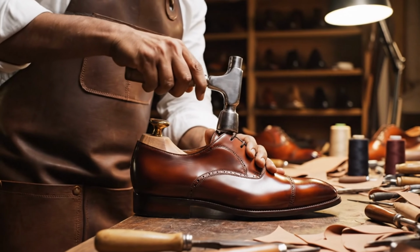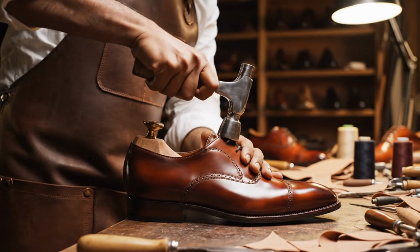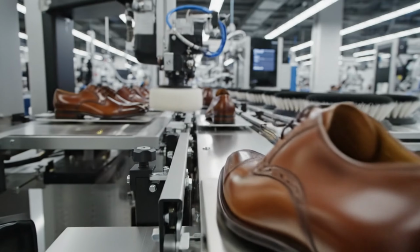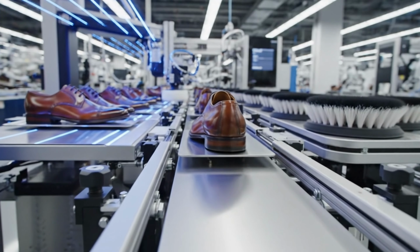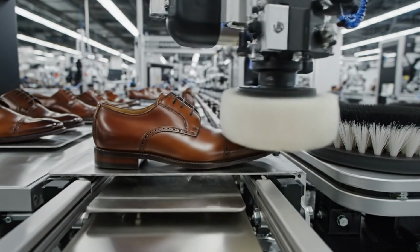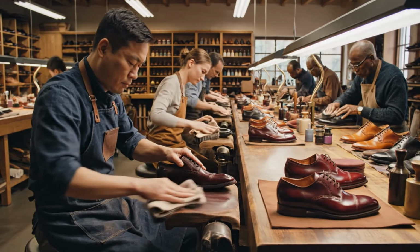Inside, soft linings and custom insoles are inserted, ensuring comfort matches craftsmanship. Laces are threaded with practiced ease, and the final knot is tied, quiet but significant. Now complete, the shoe undergoes final inspection.